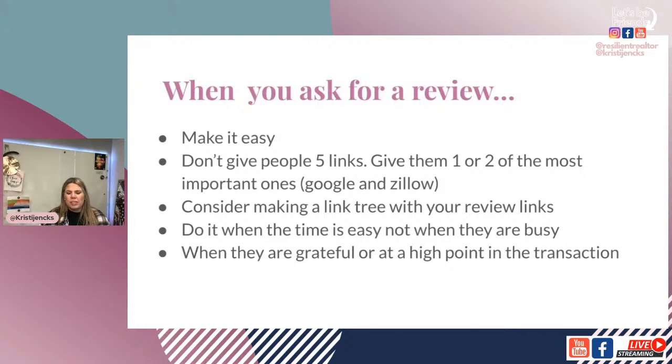You also, in making it easy, when you are asking for the review, don't give them like 5 different links. Figure out where you're going to send them. Maybe 1, maybe 2, probably 1, but maybe 2. One of the things that we set up, we should have grabbed a screenshot of this, I didn't think about it.